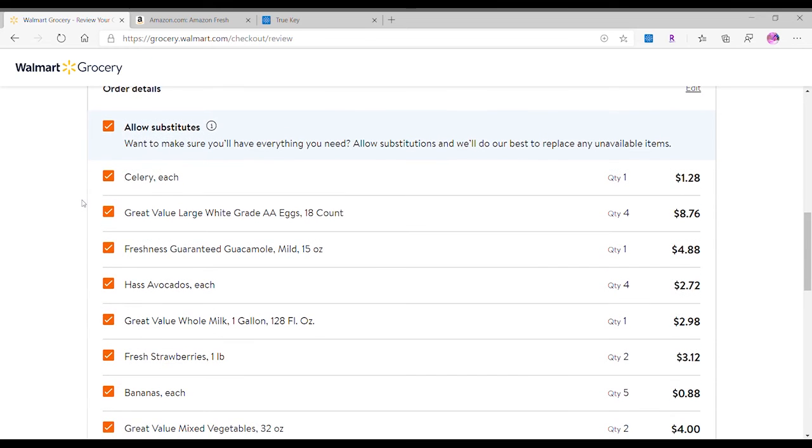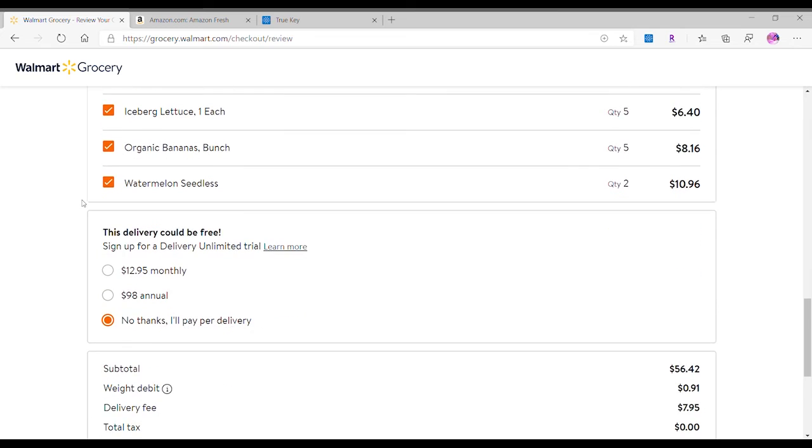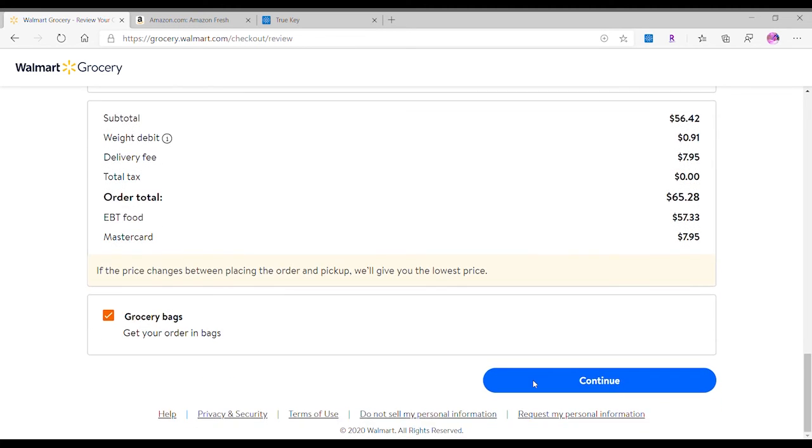Now it tells you right here your details. You're going to review again whatever you ordered. You're going to check them if that's what you want or not. Again, in order to get free delivery or discount delivery, you can either choose $12.95 monthly or $98 annually, right? But if you don't, select no thanks, and we go on. You review it one more time. You check the box if you want grocery bags, and that's it. You hit continue.